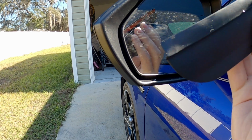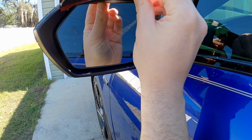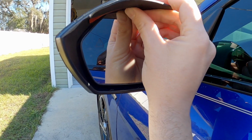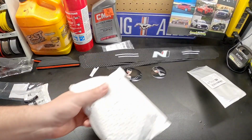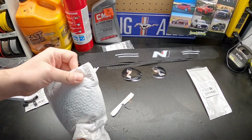I can already see these are going to be a problem. I mean, you can kind of see it already kind of works. I don't know how effective that will be, but it was worth a shot. I still can try to put them on here, but they do look a little tacky. This is one of those things I'm just trying to fix a problem, not because I want it to look like a race car, because that's not what I was going for. So, you know, whatever.